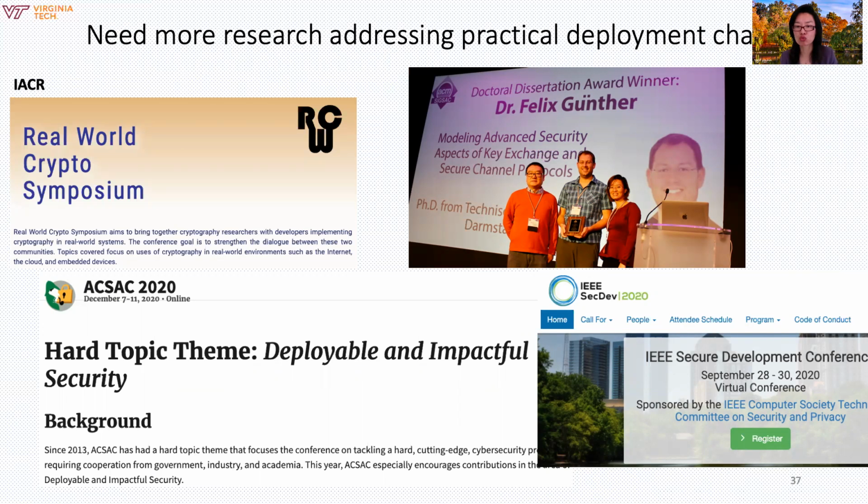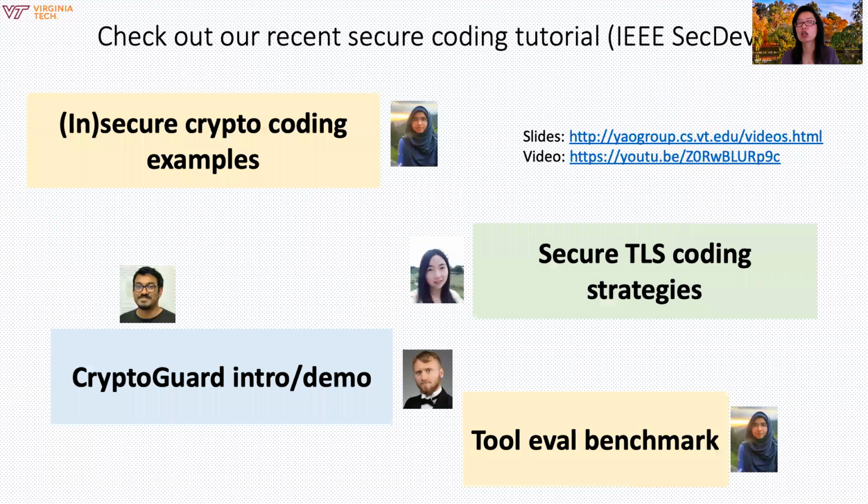I'm glad that the community is really picking up the pace in recognizing the importance of solving deployment issues. Real World Crypto from IACR, and last year I chaired the dissertation award at ACM SIGSAC. We gave the award to Felix Günther, whose thesis is on TLS implementation security. ACSAC conference is happening this week. We have deployable and impactful security, and SecDev is another conference addressing those issues. So a long way to go.